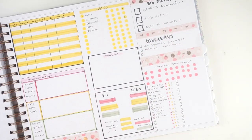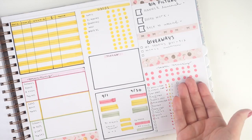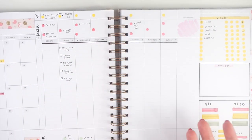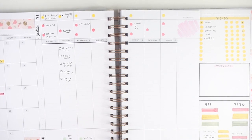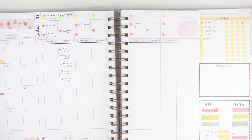I also used a little bit more washi this month, just looking kind of cute there. I'm really happy with how this turned out. And that's actually another reason in terms of the weekly portion that I decided to go for the horizontal next year instead of the vertical. I just thought it would be really helpful to have a little bit of to-do listing space and then also plenty of space to take notes.